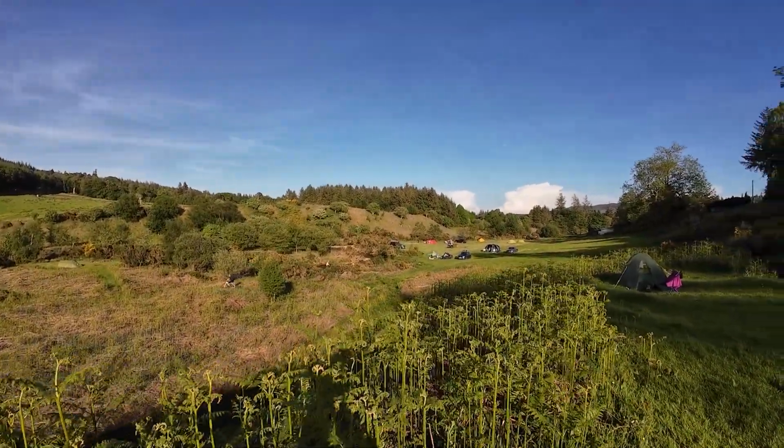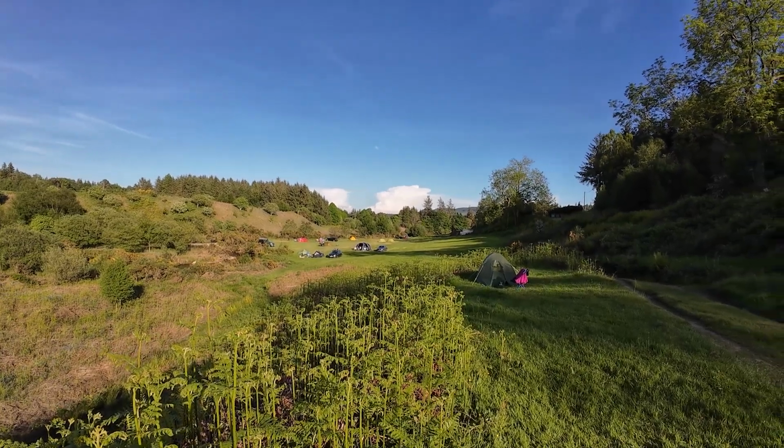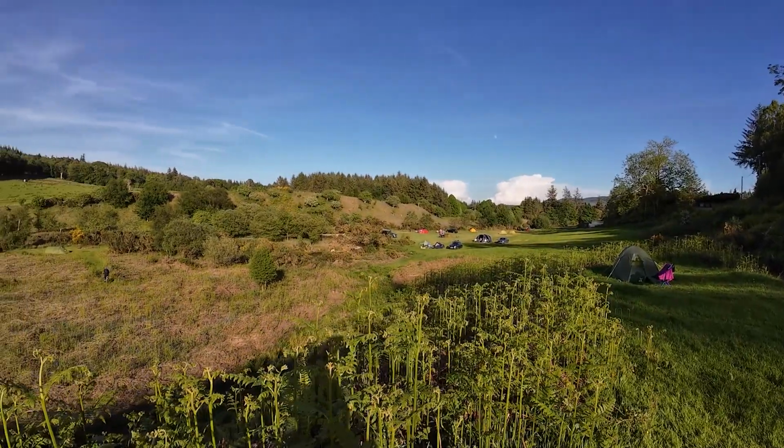You get a good view from up here of the overall site. So that's the field that I'm on. That's the river.